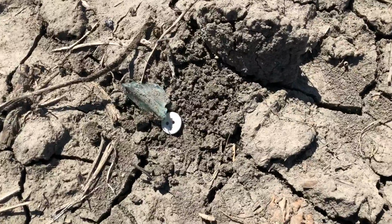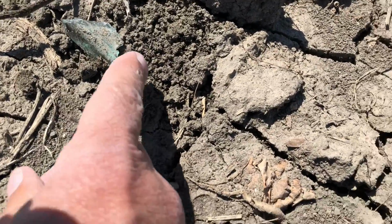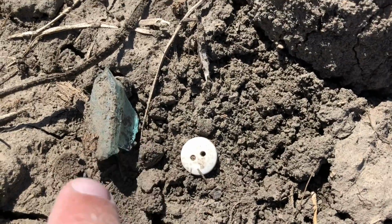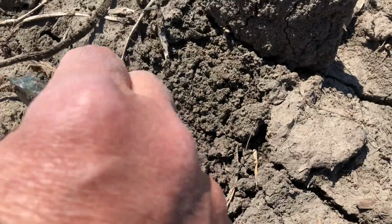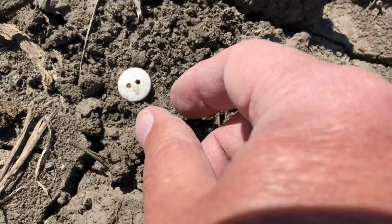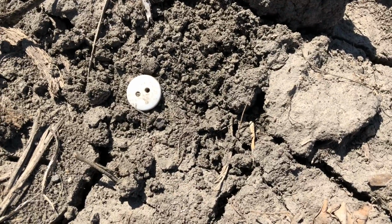Looking down here, and lo and behold, I found a button. I'm down here at Civil Bend. Lots of glassware here. Right there's a button. Don't know anything about the age, but I'm gonna pick that baby up.